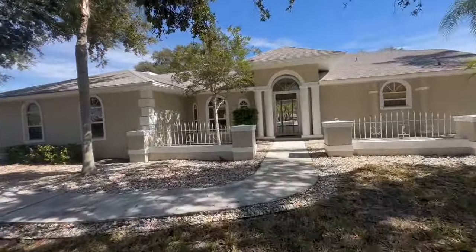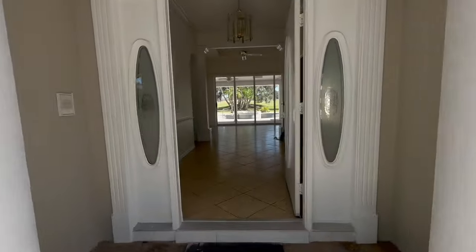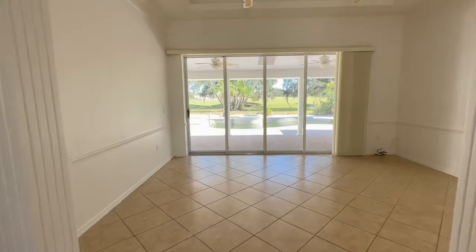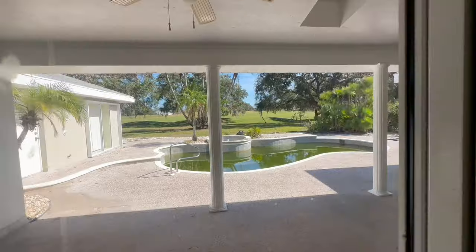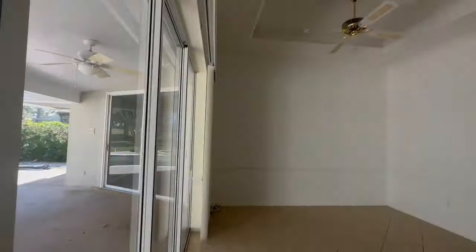First off, what is a short sale? A short sale is when a bank allows a seller to sell a house for less than what is owed on the house. In this case, the homeowner owes $455,000 on the house, and they're trying to sell the house for $455,000. The homeowner is upside down on this one because after paying all costs to sell a house, selling a house can be very expensive.